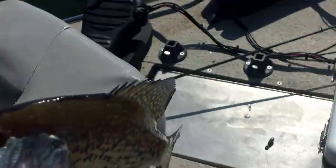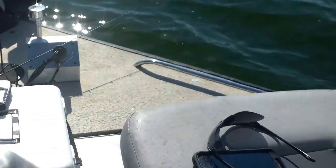We got a few in the box. I think you got 1, 2, 3, 4, 5, 6, 7, about 7 keepers. But I caught a little one here. They got to be 10 inches in Tennessee to keep them.